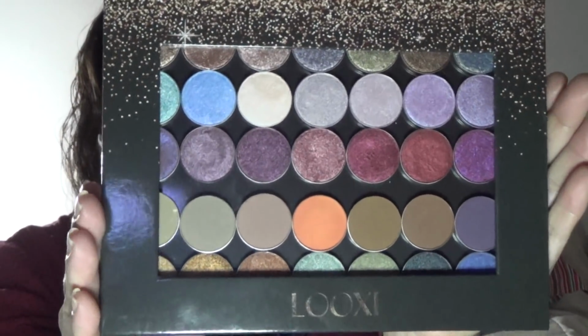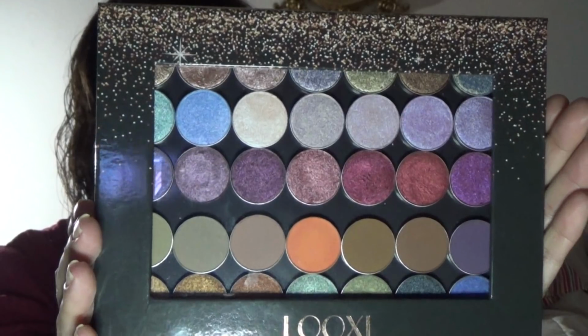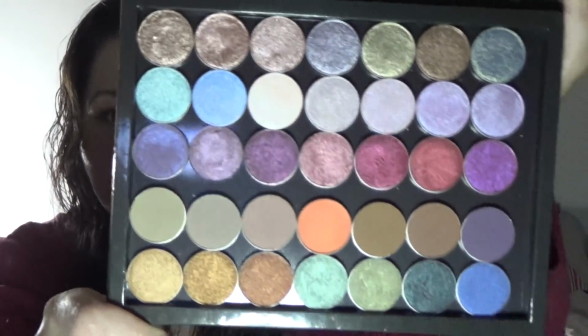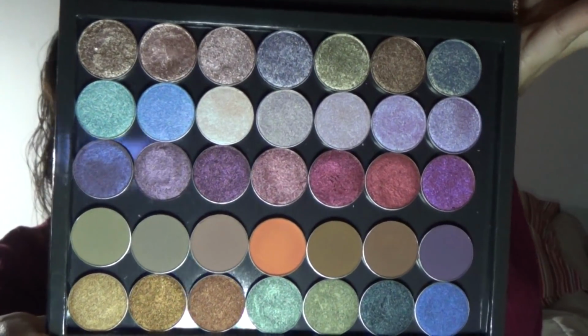Looxi also makes her own palettes. They are not in stock right now. If you go to her site, it says that they'll be taking pre-orders soon. The palettes are super cute. They look like this. Sorry for the glare. This is not textured at all. It's just printed paper. It says Looxi on it. It is just the sleeve. After you take out the sleeve, you have pretty much just a customized Z palette with the same pattern, the Looxi logo on the bottom, a clear window, and there are the beautiful babies inside.